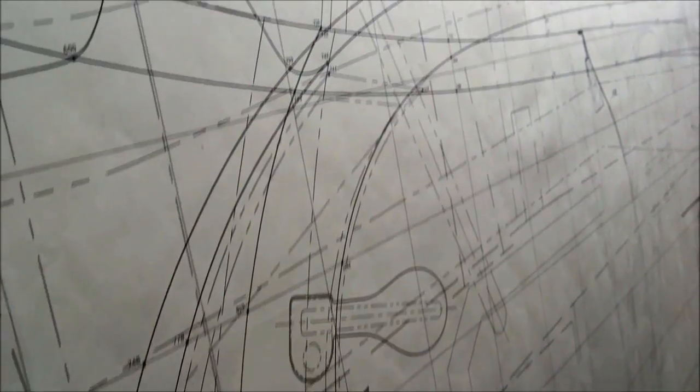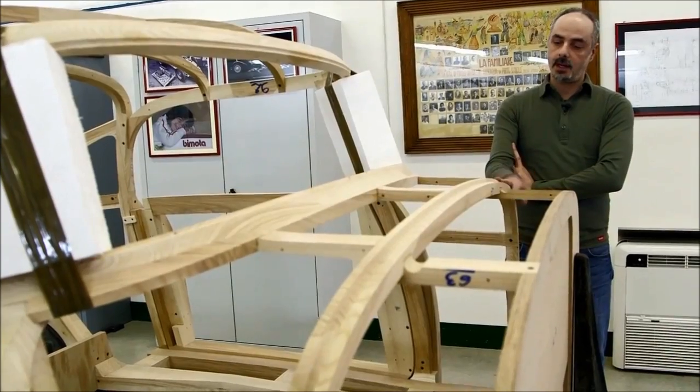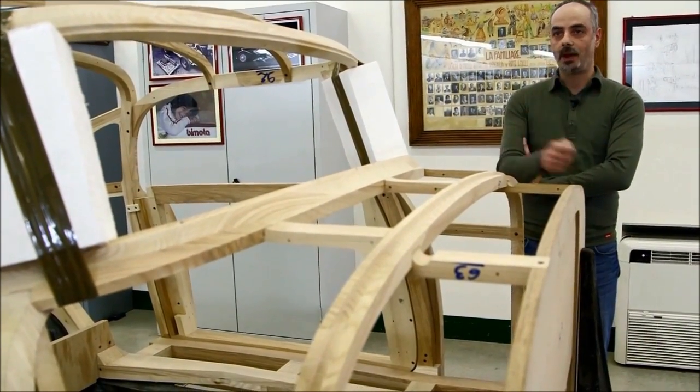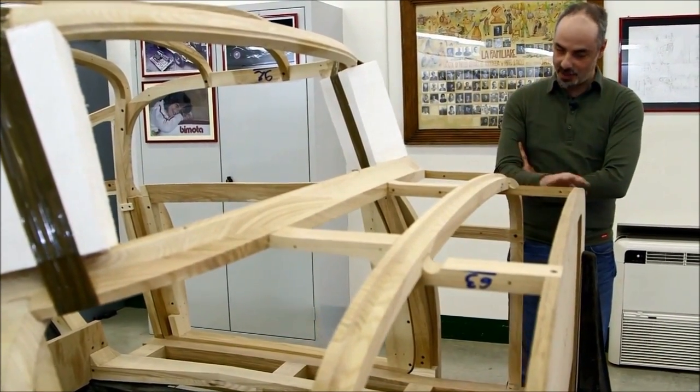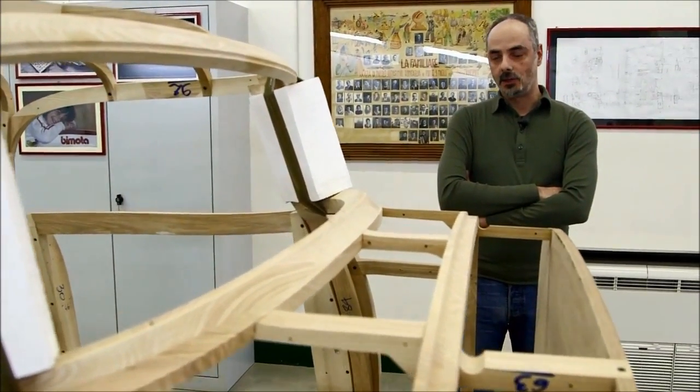I started from a drawing, from a 2D drawing of the Mercedes-Benz, and then I made a new drawing in one scale. I made all the pieces of this wooden frame. After that, I have checked 100 times that all fit perfectly. And this is the hardest job to do.